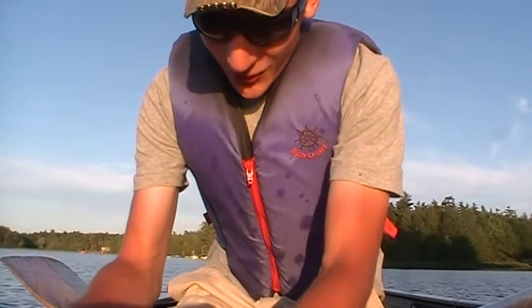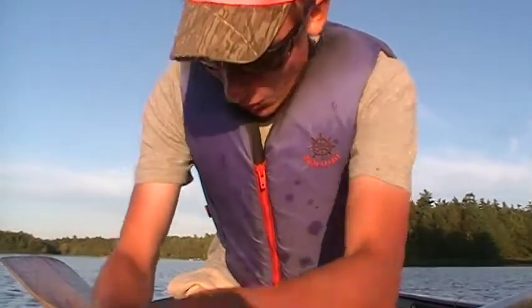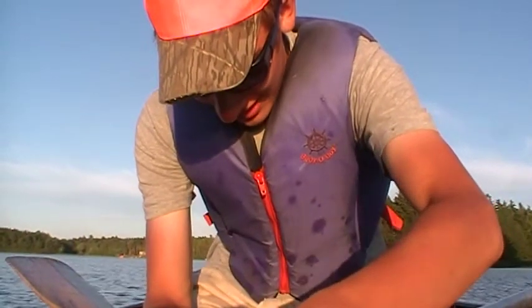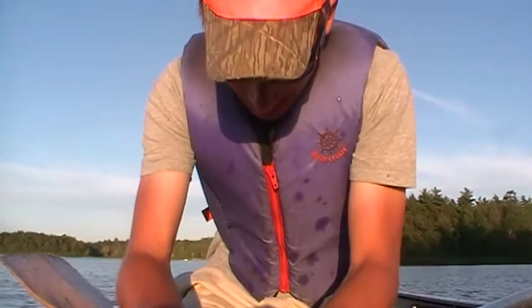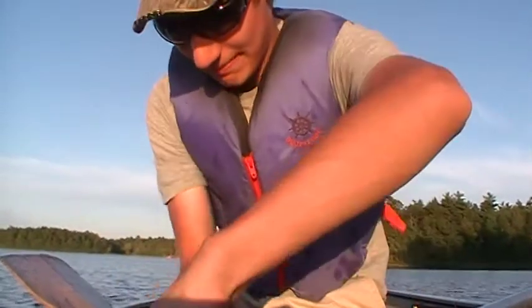I saw the rod go down. I didn't know what was going on. Oh my god. Whew. That's just what I was saying about that last night, about the sport of fishing. You never know what's going to happen. I think that's why I like it so much. There we go.